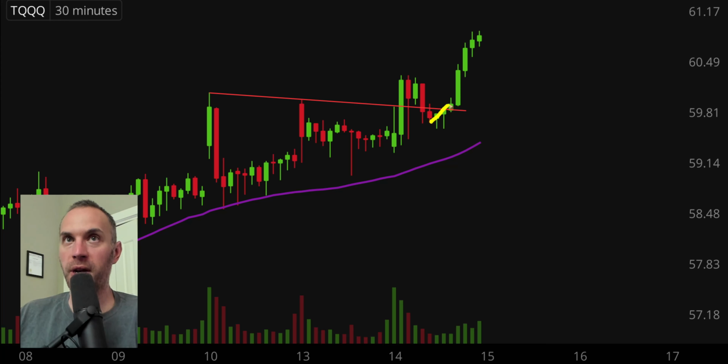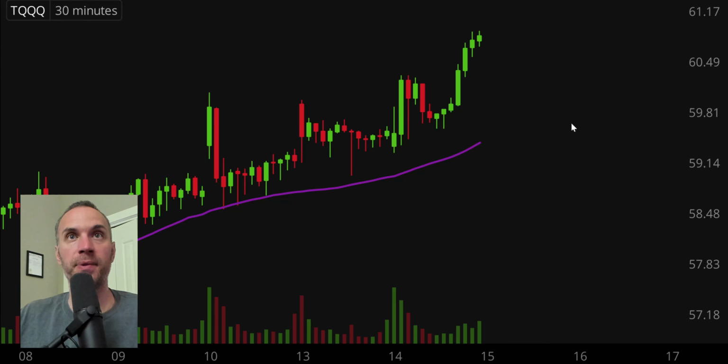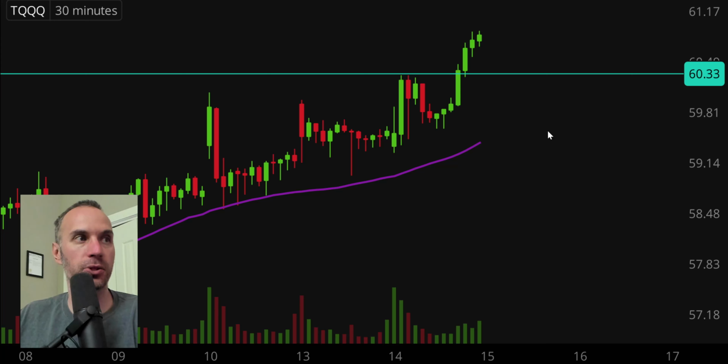But if you stuck around, there's a beautiful breakout and a beautiful trend. So long story short, ultimately this thing turned out to be just fine. In terms of new levels to watch moving forward, the ideal level of support, what would be the level that keeps this chart looking as healthy and as strong as possible?